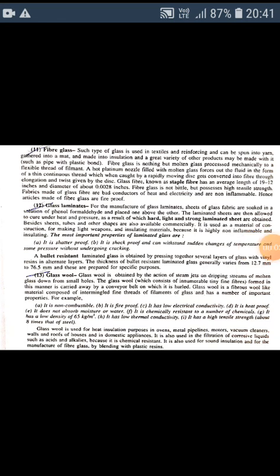Special glasses part 2. Fiberglass is another type of special glass. Such type of glass is used in textiles and it is used for reinforcing yarn. It can be spun into yarn, gathered into a mat and made into insulation. A great variety of other products can also be made with it.